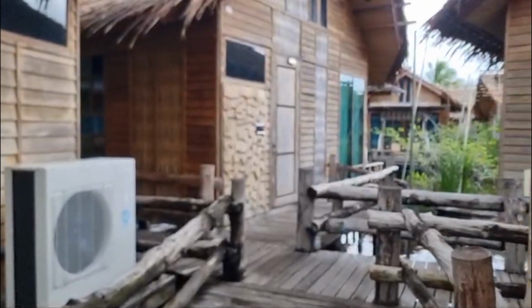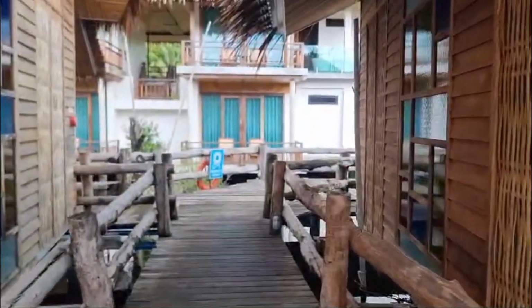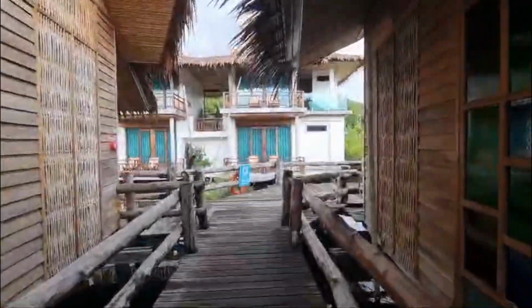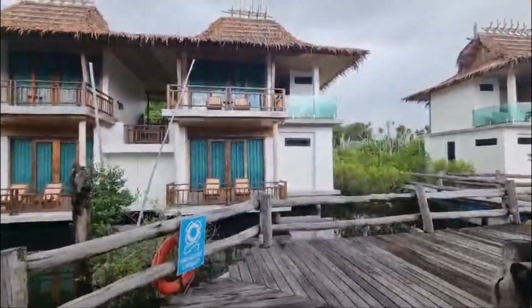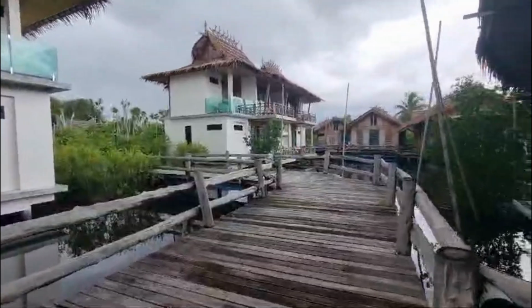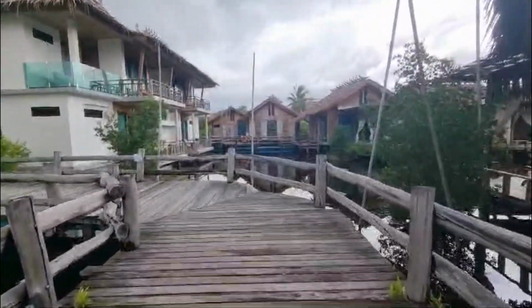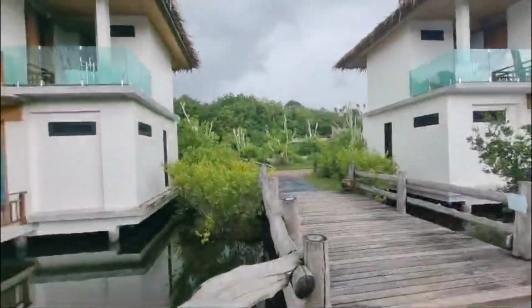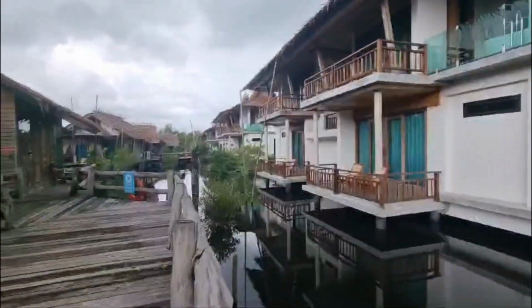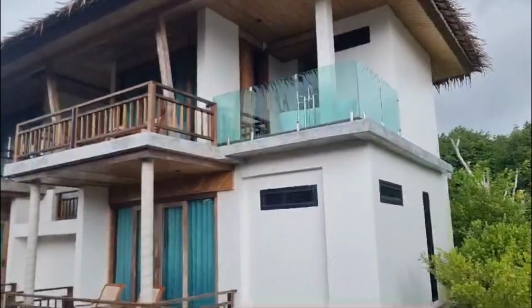This is all connected by these little bridges all around the resort. And these we're looking at there are another type of room at the hotel, which is the Lagoon Grand Deluxe rooms, and the upstairs ones being the Grand Deluxe View rooms, which again are very nice indeed.